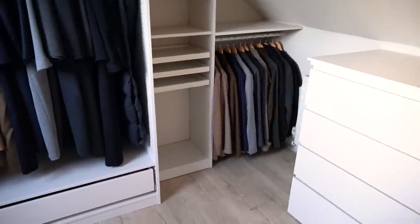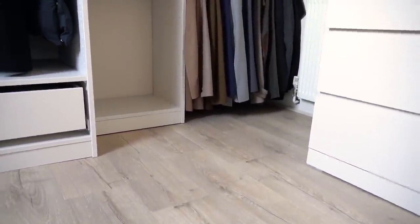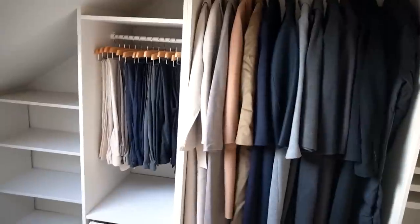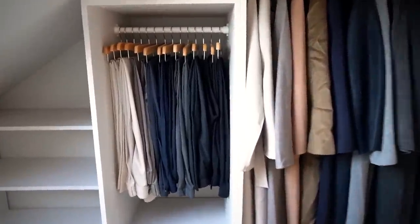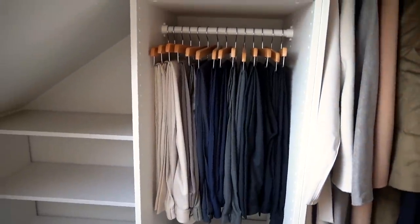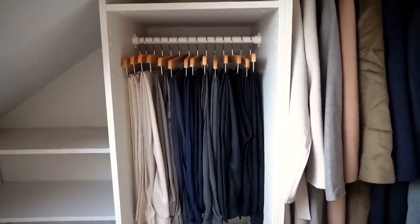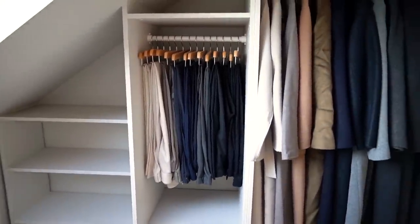I would rather have had trousers there, but there is still plenty of room underneath. They're not touching the floor. And then the trousers have now gone neatly in there, because I don't really have, I mean, I say this, I don't have that many trousers. That's probably quite a lot of trousers for some people, but for me, that's not that many pairs of trousers.